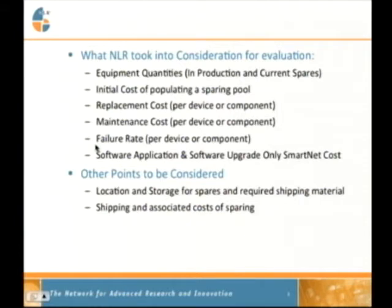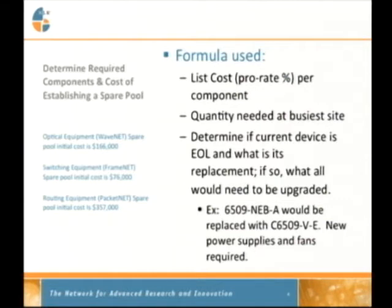So these next slides, I'm going to be jumping in and out of PowerPoint. I need to move into spreadsheets. So bear with me as I go through this. The first formula that I'm going to cover is determining the required components and cost of establishing a sparing pool. If you look over here, I guess it would be on the little blue font. This talks about what was NLR's initial cost to set up sparing pools for each of the different layers of network that we support.